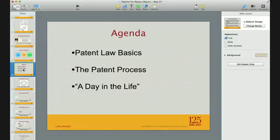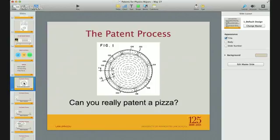Now we know what it takes to get a patent. Now, what is that process of applying for a patent with the patent office and getting the patent? I'm going to use this patent here of the cheese crust pizza. Can you really patent a pizza? So once again, first of all, it has to be useful. Is pizza useful? Yes, incredibly useful. It fills us with the nutrients that only pizza has. And so the question then, is it new and is it a non-obvious invention in terms of patent law?